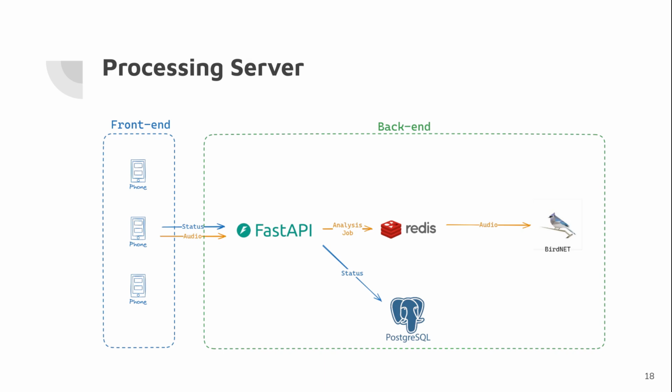On the backend server, the audio will be submitted to a job queue system to be analyzed, and the status will be updated in the database. The audio will then be analyzed by BirdNet. And finally, the detected labels will be inserted into our database.